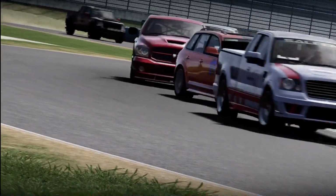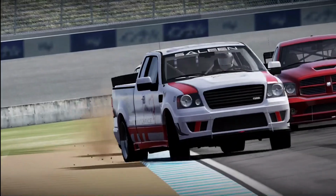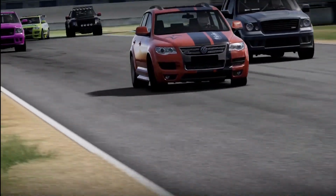That was a rather scary moment. Again, there's a little bit of panel rubbing. I'll go very sideways through there. That's not what you want to be doing.